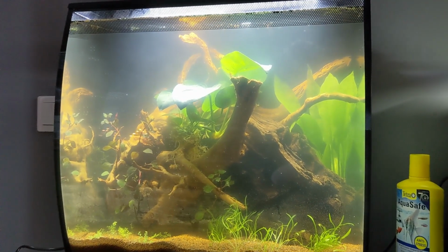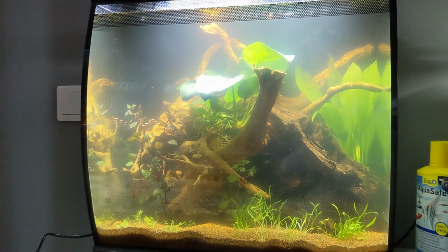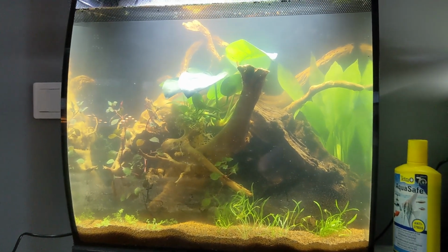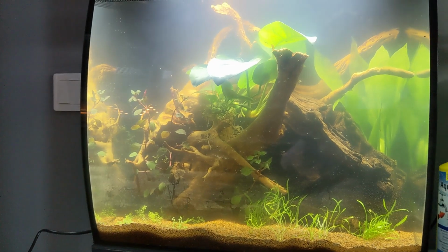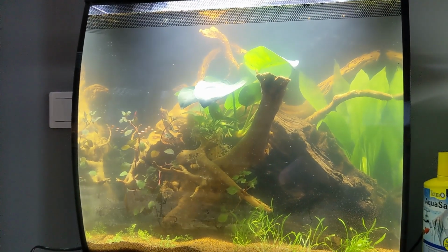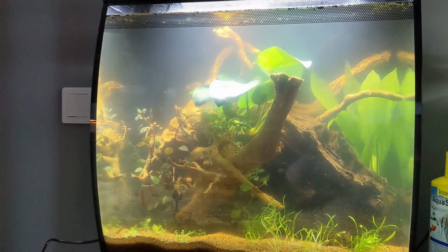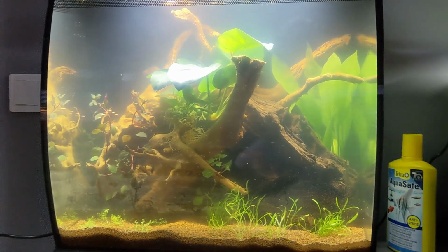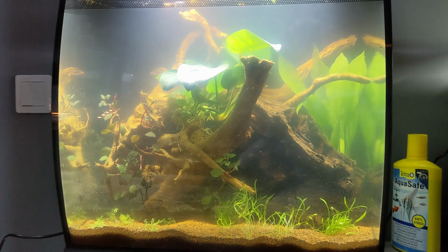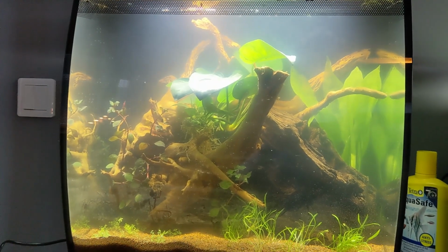So here we are, all set up. So this was a lot of effort, as I said yesterday. Today it was pretty smooth sailing, just fill it up, and I've got to still put the bacteria in that will make it a safe tank for fishes, not just for plants, but everything is looking really good and I'm really proud of it. So, hope you enjoyed.